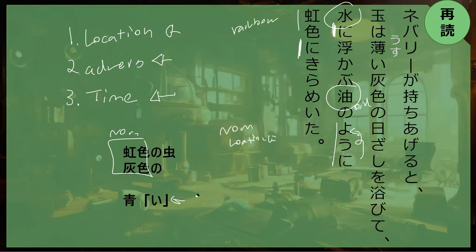But if you want to say in a rainbow, you might have to say, well, niji iro is just rainbow color. So you have to think about the meaning of the word rather than whether or not it is a noun or an adverb, in this case, for the adverbification going on here.